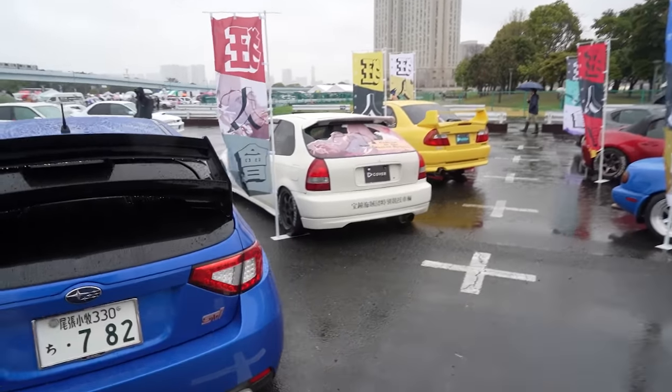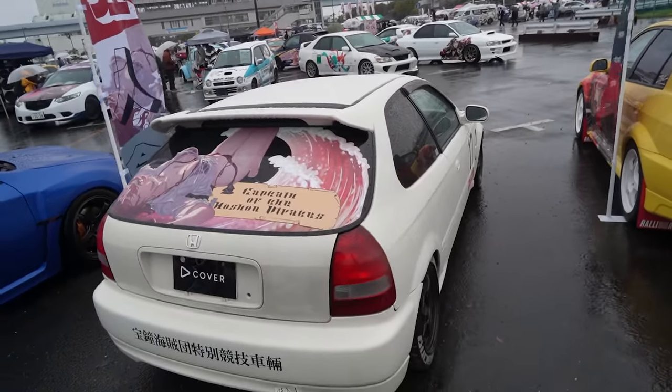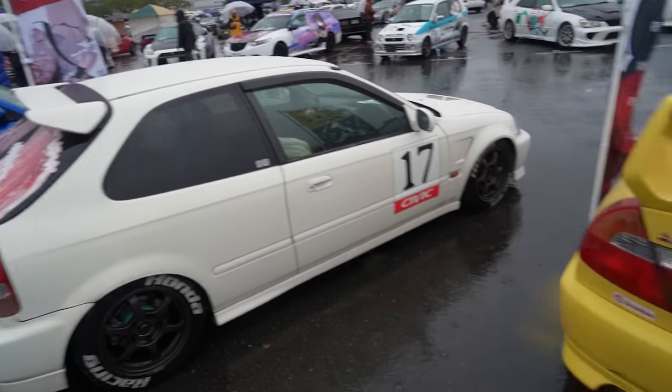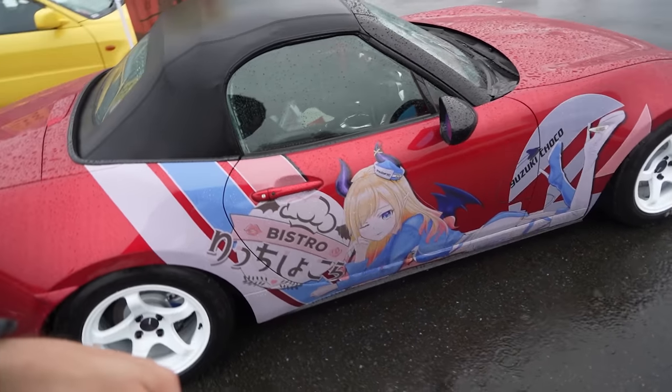Oh my gosh. This EK. I keep saying that I want one of these cars, one of those cars, but EKs are beautiful, even without the Itasha. And of course, Evos are too. Driving me insane. This is cute.